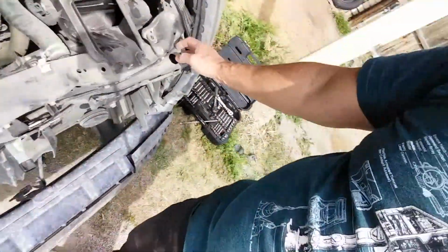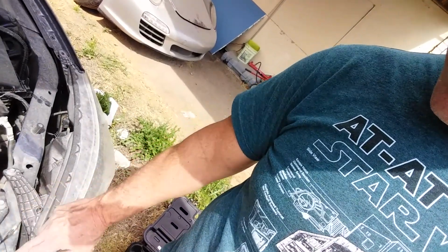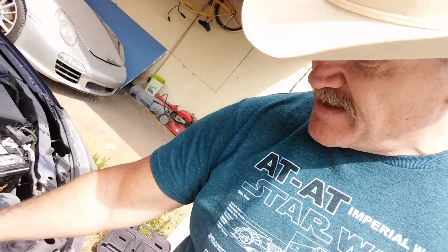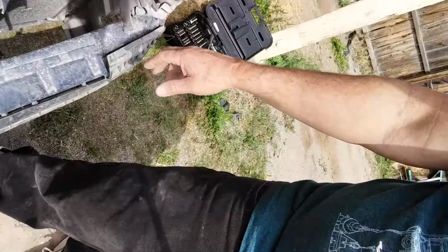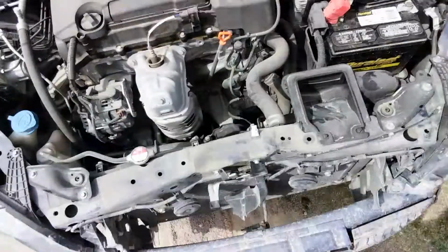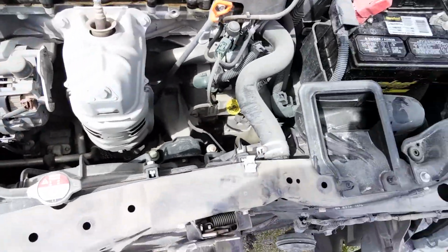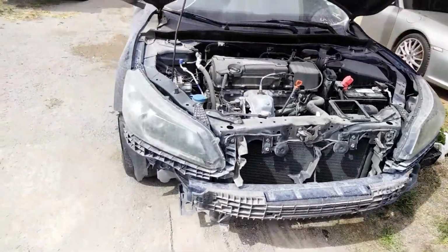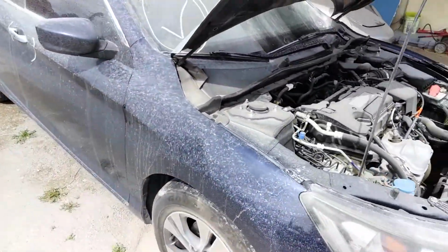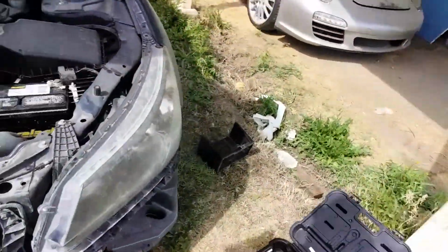This piece is actually spot welded. These are easily drilled out and replaced with a new one. But again, like I said, this is not that bad. And luckily, it didn't go back enough to where it damaged the radiator, apparently, because I don't see any leaks whatsoever. The fenders are perfect. Nothing wrong with those. No dents that I see. No waves that I see.